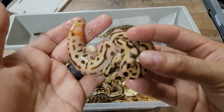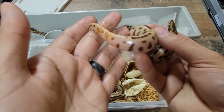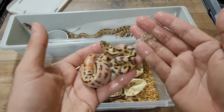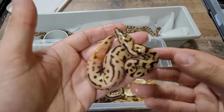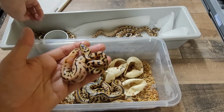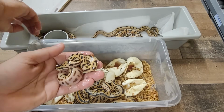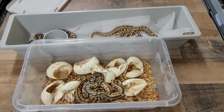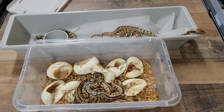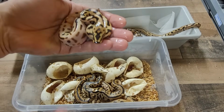Look at this shy little monkey. And look at this ringer here. We've got like a paradox ringer on the end there. Little goopy from still being in that egg. Stay. But what a cool pattern. Very similar to the one we just saw, but not quite the same. I'm not going to try and make a lot of guesses here. I don't want to move this one around too much. I just want to get it rinsed off and let it relax so that the rest of that umbilicus can come detached. But really intriguing head stamp there.